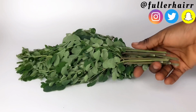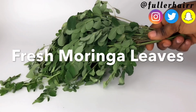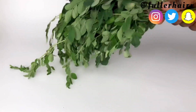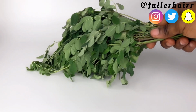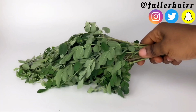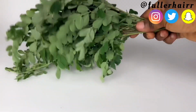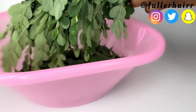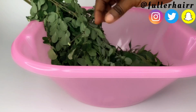So my second ingredient is going to be moringa leaves, fresh moringa leaves, freshly plucked from the moringa tree. If you can get your hands on moringa leaves, please go ahead and use them. They are super potent, more potent than the powder. Quote me anywhere. So I plucked this. I'm going to be using about 2 handfuls of that. So I'm going to go ahead and put that into the bowl containing the neem leaves.